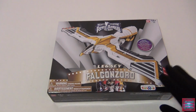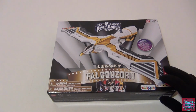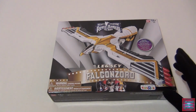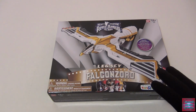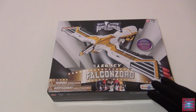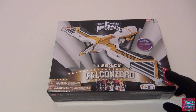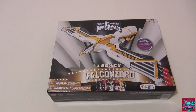Anyway, if you guys know me, I'm a huge Power Rangers fan. I actually still have the original one from when I was a kid. I remember being young and buying the Falcon Sword when the movie came out. I know a lot of people are gonna say that the original movie was utter garbage. For me, I was in middle school or elementary school, I forgot what year it was, but it was the best thing since sliced bread. I love the Power Rangers.